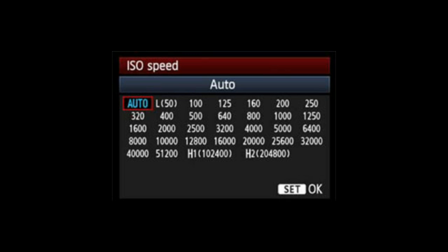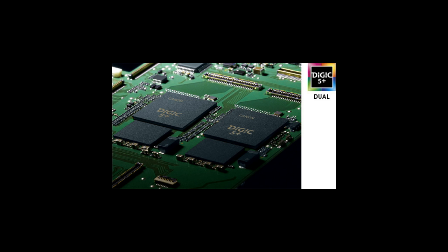204,800 H2. Beyond the obvious advantages of its wide ISO range, the EOS-1DX has automatic ISO settings, found on the dedicated ISO menu. Minimum and maximum ISO settings can be specified, as can a user-defined range, plus full auto and manual. Dual DIGIC 5+ image processors for enhanced noise reduction and blazing processing speed.